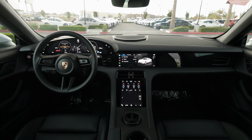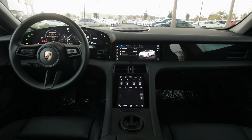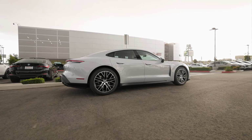Other than that, of course, it's not like the base car is missing any of the basic accoutrements that you would get in the Turbo S. You still have Apple CarPlay, dual zone climate control, all of the normal luxury features that you'd look for. There's also one other major advantage to the base, and that, again, has to do with price.